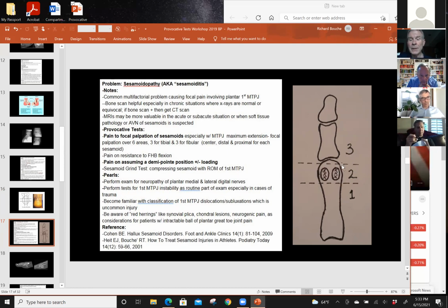And then you get up here in zone 3, this is your big toe joint. What if you had a plica? What if you had a chondral lesion? What if you had hallux rigidus? Whatever. It's not back here. It's not the sesamoid that's hurt. It's the joint that hurts. Okay? So this is proximal of the sesamoids. This is distal to the sesamoid, zone 3. And the sesamoid zone is 2.